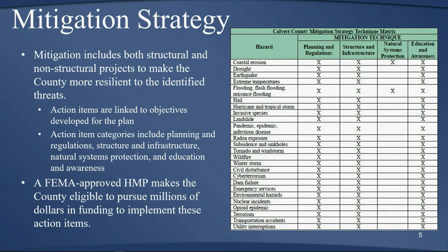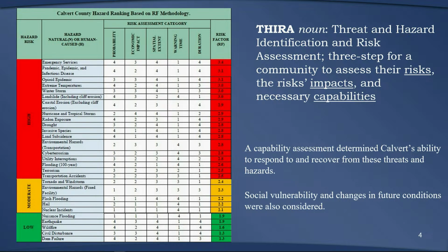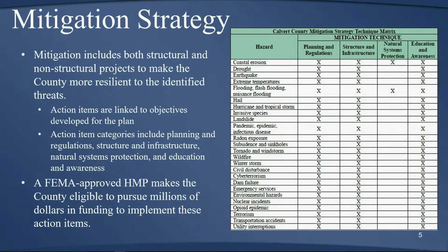As part of this, we also conducted a capability assessment that evaluated Calvert County's ability to respond to and recover from all of these different threats and hazards. We also included social vulnerability and changes in future conditions as part of the assessment. And then lastly, the mitigation strategy.